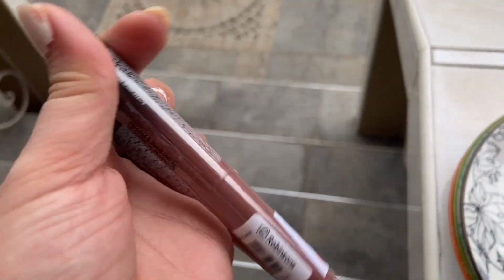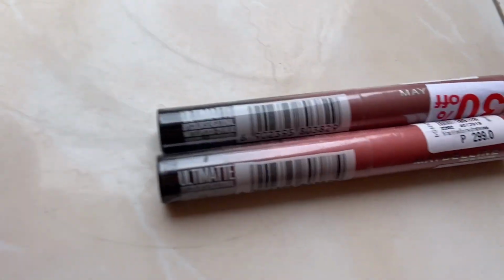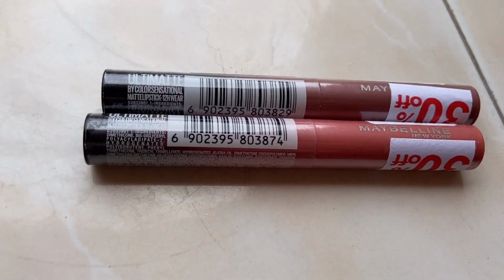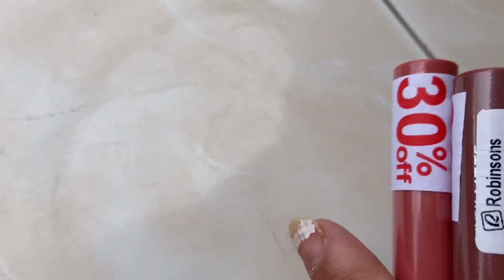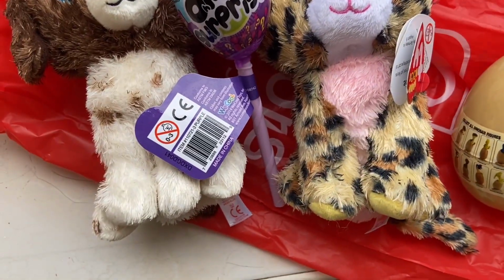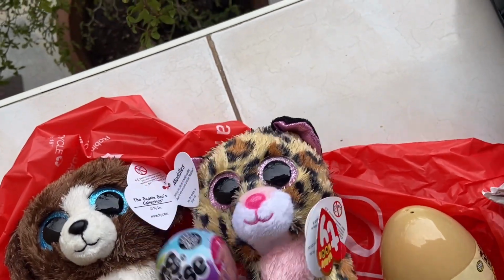Okay. Yan. And then, guys, look at this. New from Maybelline. The Ultimates. Was it? Oh, yeah. Ultimates. Super big deal because I got them at 30% off. Tingnan niya guys, yung price is $299 and I think I paid around $199 for each. So, super big savings yun. And then, I also got Peaky and Chew some cute little surprises.